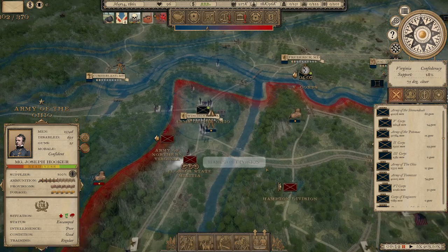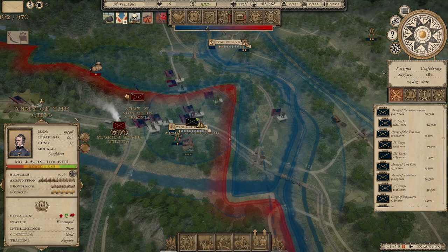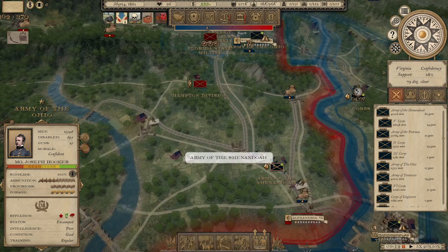So I just want to take a moment to show you all. This is as far as I can zoom in. These are all of the battle flags of the battles of Winchester and environs. So we've had Harper's Ferry. This is probably not even all of them, right? And now I'm going to be attacked by the 20,000 strong Army of Northern Virginia with the Florida State Militia, unless they are chugging along over here to Alexandria. I'm not sure. We'll have to see.